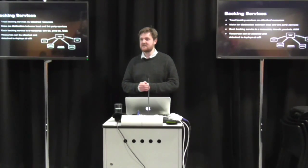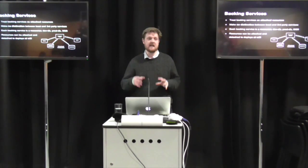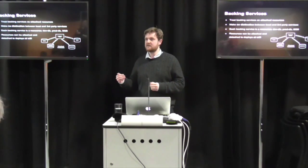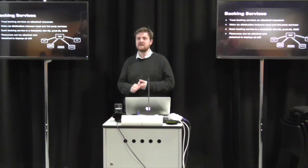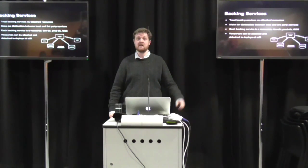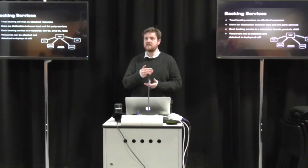So backing services. This is one of the real big ones, and I think that a lot of development is now moving towards this anyway. The idea is to treat backing services as attached resources. There is no distinction between your resource or a third-party resource. It could be your database, it could be a database being run by somebody else, it could be your search API, or it could be one that you've found on the internet. You should treat those as identical.